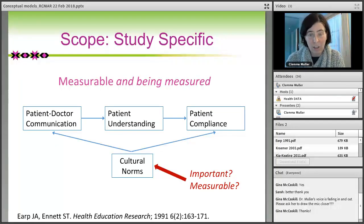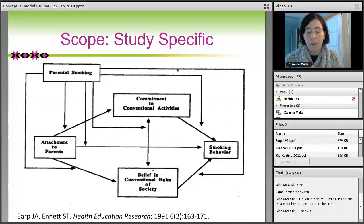Okay. Cultural norms may be an important potential confounder of patient-doctor communication and patient compliance. But it should only be in our conceptual model if it is both important and measurable, and if we are measuring it. So although cultural norms might be important, if we are not measuring those cultural norms, then that would not be something we'd want to include in our model.